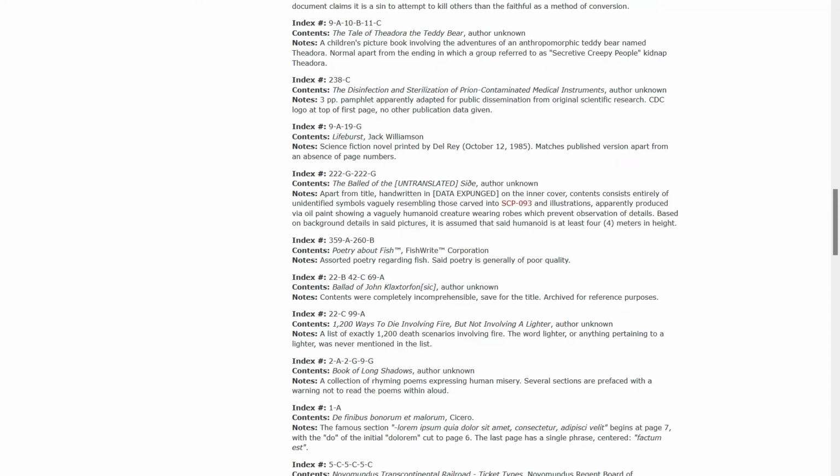What? Contents, The Tale of Theodora the Teddy Bear, a children's picture book involving the adventures of an anthropomorphic teddy bear named Theodora. Normal apart from the ending in which a group referred to as secretive creepy people kidnapped Theodora. Okay, so that's probably about that one SCP that's a teddy bear that does things.